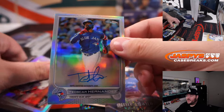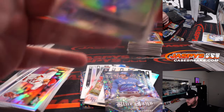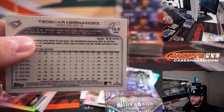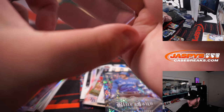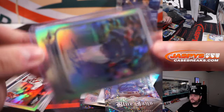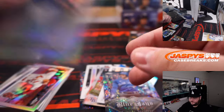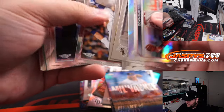Nice. Teoscar Hernandez on the refractor auto. 210 out of 499. 2021 All-Star. Has had some big moments for the Jays this year. Bottom part of that stack.